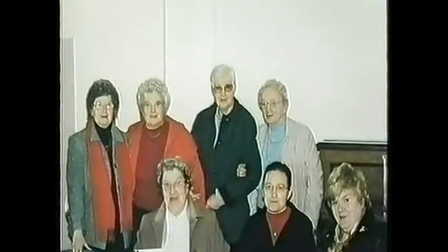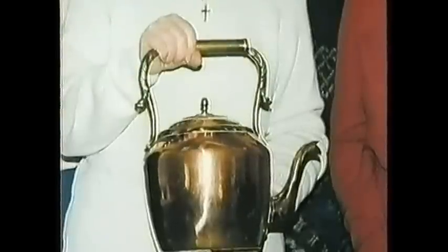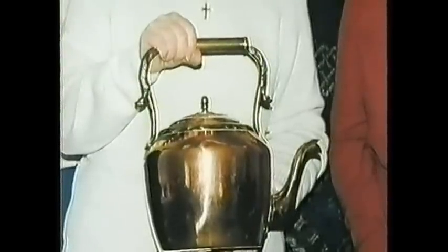More regulars now from the church congregation. They are Millie, Margaret, Irene, Betty, Gwen Large, Sue and Jean. And still holding the Copper Kettle is Catherine Ward.